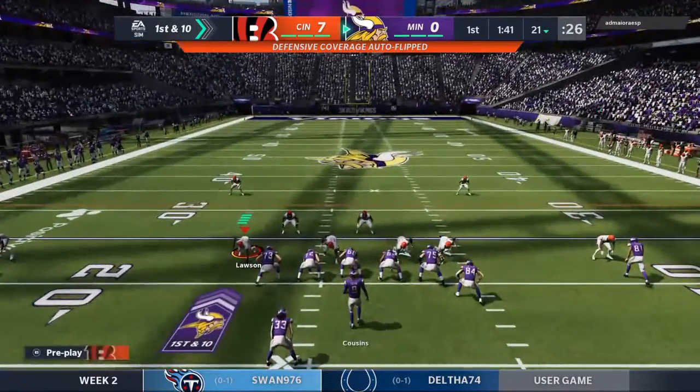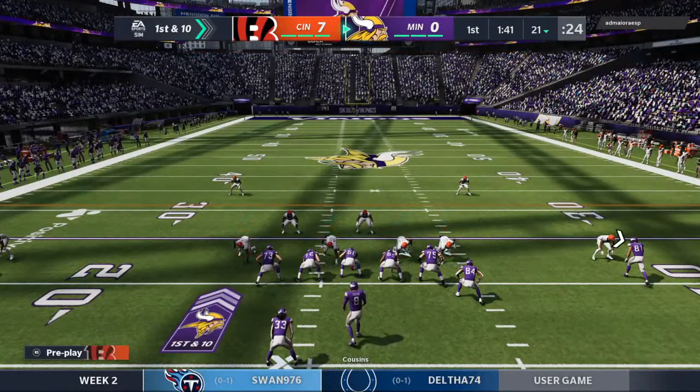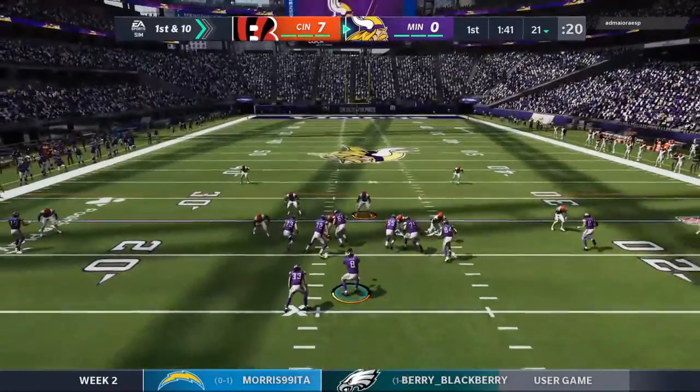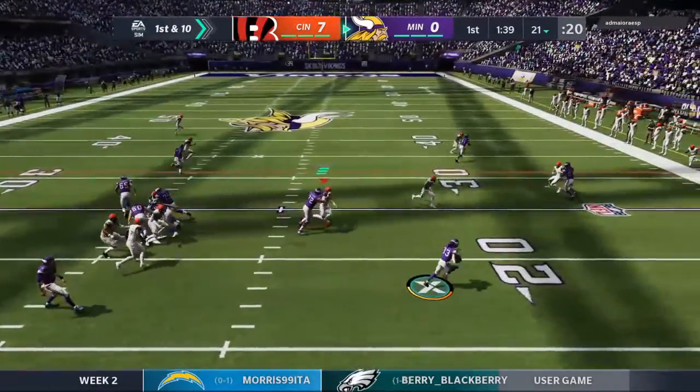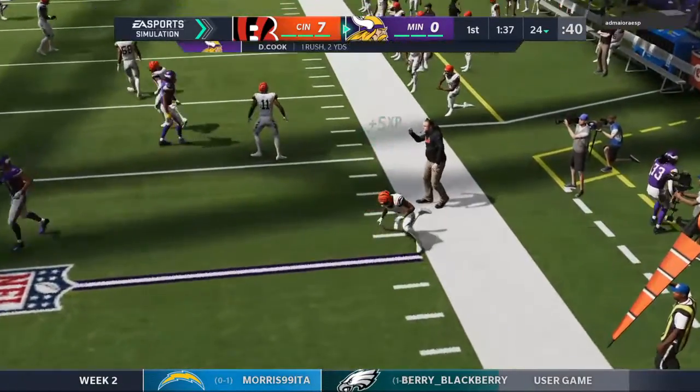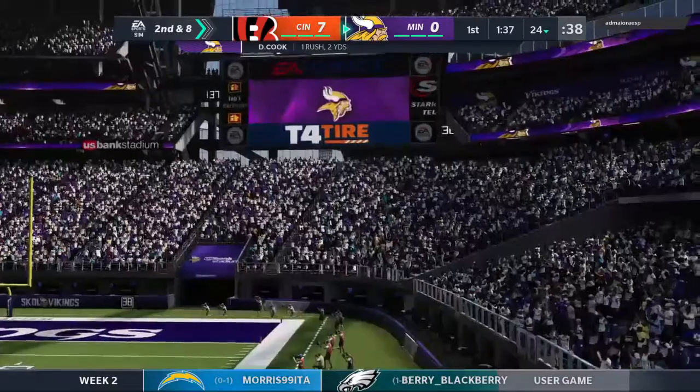Cousins and the Vikings with a 1st and 10 at their own 21. The first carry now for Dalvin Cook. 2 yards on the pickup there. It'll be 2nd and 8.